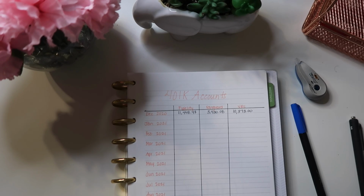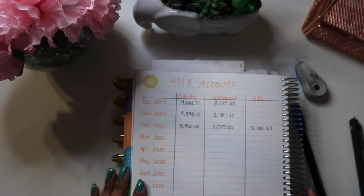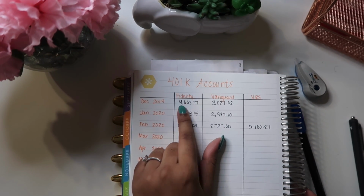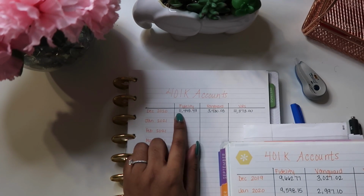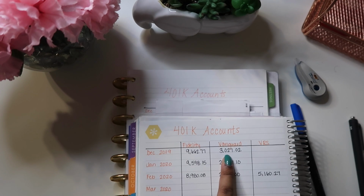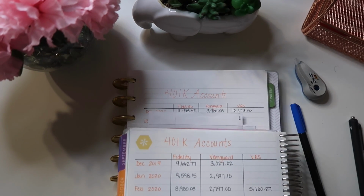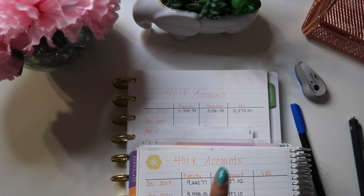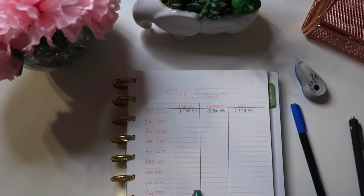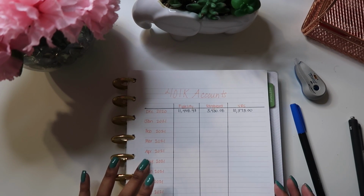So if you look in my previous planner, I did up to February for this one, you guys. At the end of December 2019 in Fidelity, I had $9,600, whereas now I have $11,000, and that is interest alone. And then for Vanguard, I started the year off with $3,027, and I ended the year with $3,400. That is interest alone. But for VRS, I started with $5,000 and I ended with $10,000, and I actually contribute 5% to this account every month, and my company also matches. So I'm going to try to keep better track of this to see how this fluctuates month by month.